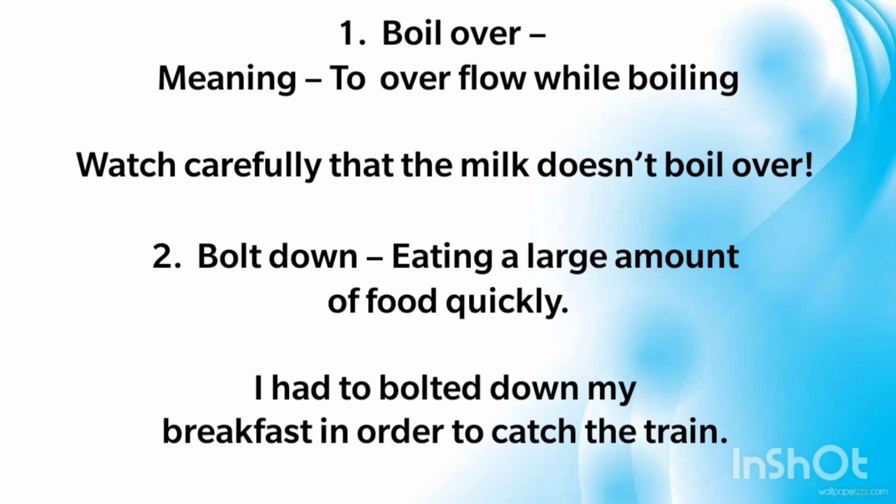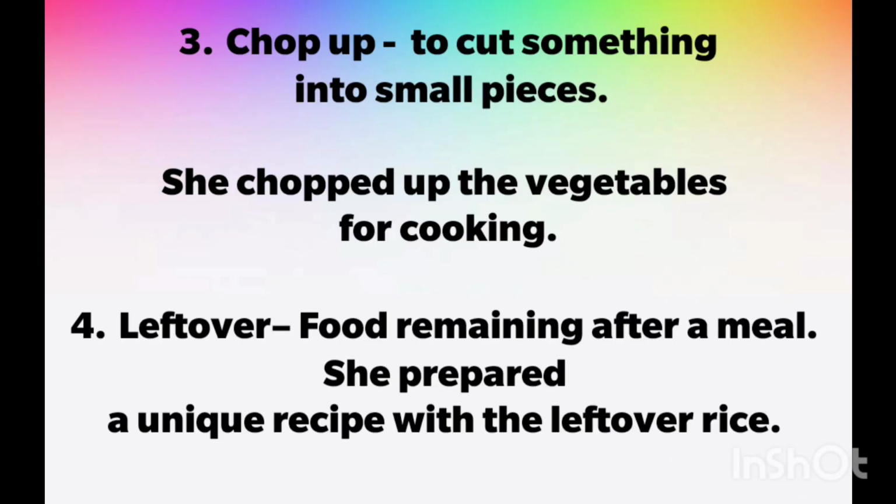The next one is bolt down. It means eating a large amount of food quickly. I had to bolt down my breakfast in order to catch the train. Okay, so when you are in a hurry, you can use this phrase, bolt down. Now let's move on to the next part.